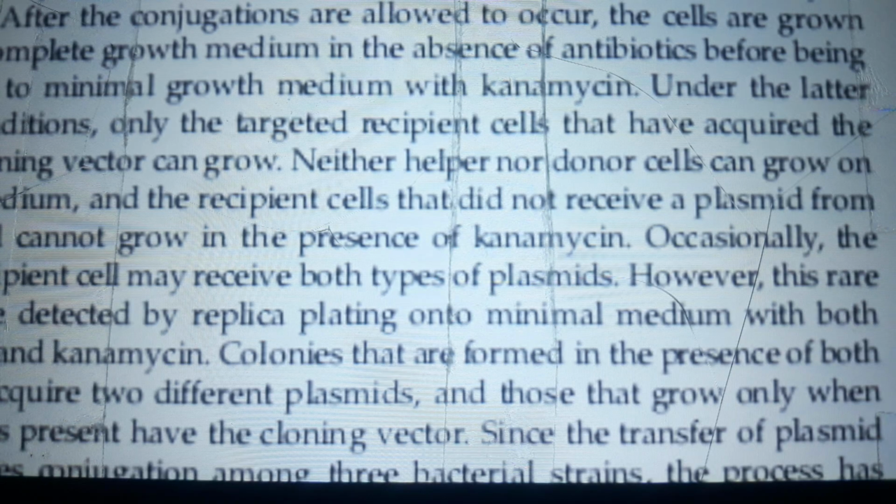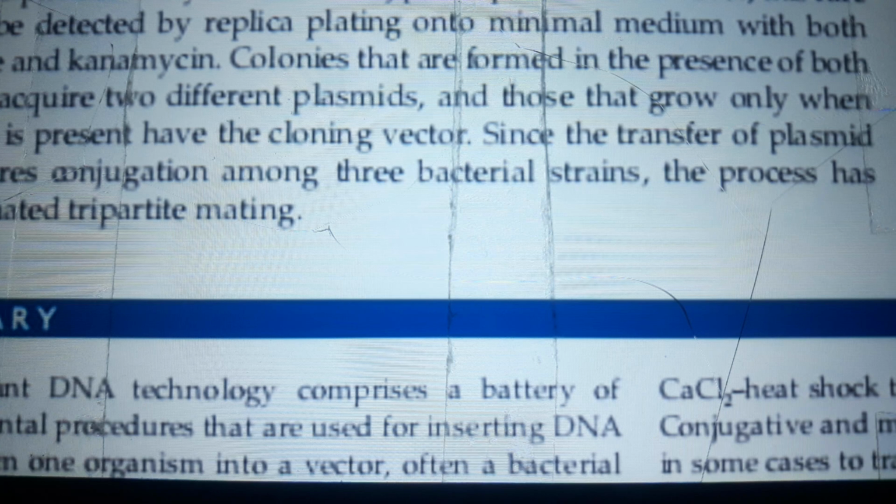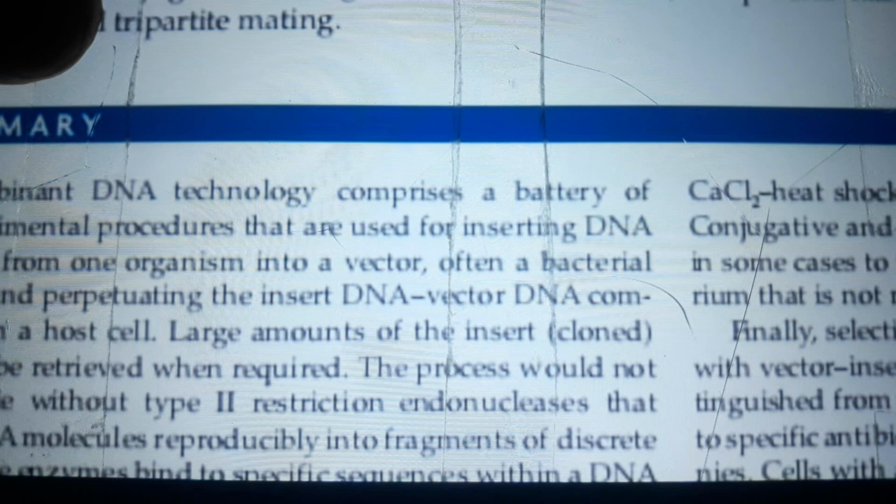Occasionally, the targeted recipient cell may receive both types of plasmids. However, this rare event can be detected by replica plating onto minimal medium with both tetracycline and kanamycin. Colonies that are formed in the presence of both antibiotics acquired 2 different plasmids, and those that grow only when kanamycin is present have the cloning vector. Since the transfer of plasmid DNA requires conjugation among 3 bacterial strains, the process has been designated tripartite mating.